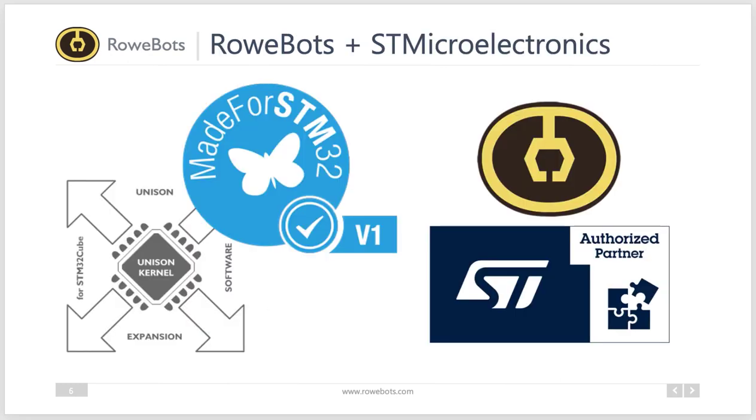So, how did we meet ST Microelectronics? Back in 2018, we were selected by STMicroelectronics to be certified as an authorized partner. That was a challenging process for us to meet all the high standards of ST, but we are proud to be their partner now and have a Made-for-STM32 label for the UNISON RTOS Cube version. We are currently preparing to get the label for the current UNISON version 2.